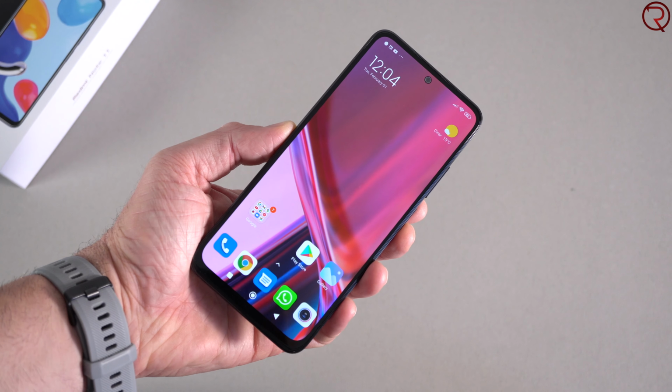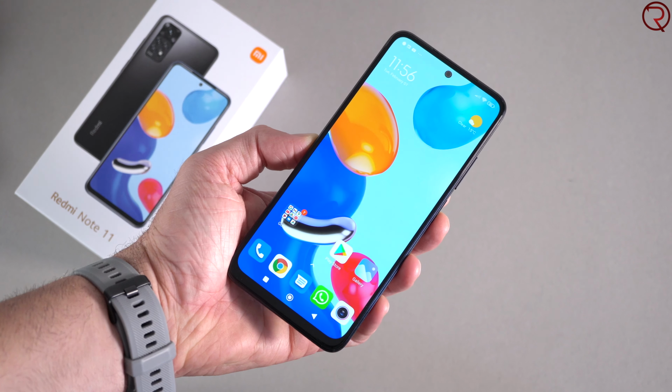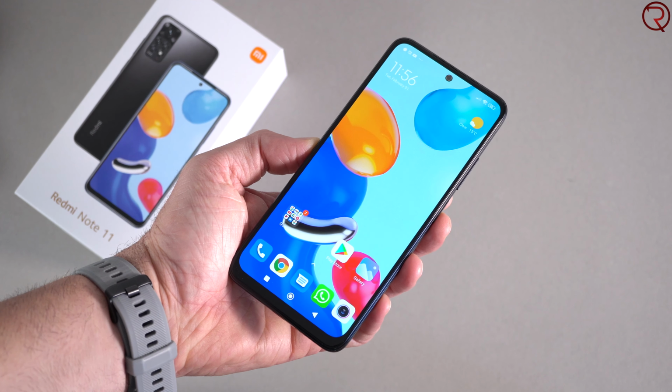Okay, so with budget phones, you typically have to compromise certain things about a device. Well, one thing that you're not going to be compromising with the Redmi Note 11 is the screen. So this is a 6.43 inches AMOLED screen with a 90Hz refresh rate and a 1080p resolution. I have to say that this is one of the best screens that I've seen for any budget phone. So if you're looking for something cheap that has a really good screen, this is definitely one that you should consider. The screen also gets super bright, so there is no problem seeing the screen outdoors in direct sunlight, something that doesn't usually happen with a lot of budget phones.